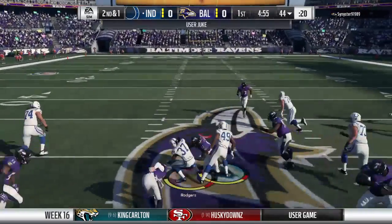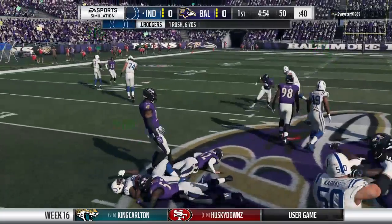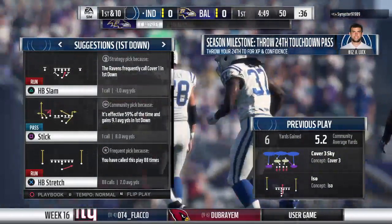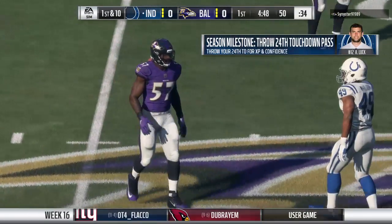The first carry here for Jaquiz Rodgers. And he'll get it out to midfield. Looks like, yeah, they'll spot it right at midfield at the 50. It's a pickup of 6 and good enough to move the chains.